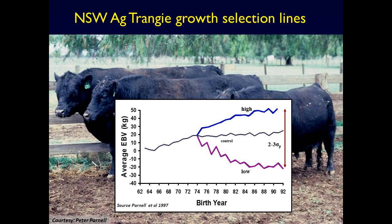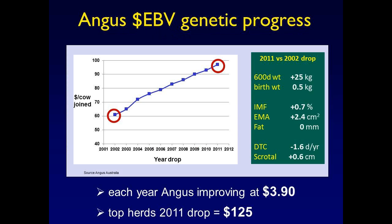What about beef cattle? Yes, we've shown the same thing, the Angus Trangie selection lines. Again, simply selecting for growth, high line, low line, they were able to show a considerable change after a couple of generations of selection. In the Angus, we can take their genetic trend for their dollar EBV, and I can tell you Angus are improving at $3.80 per cow joined per year. Some herds, the top herds here, are actually off the graph at $125 average EBV.